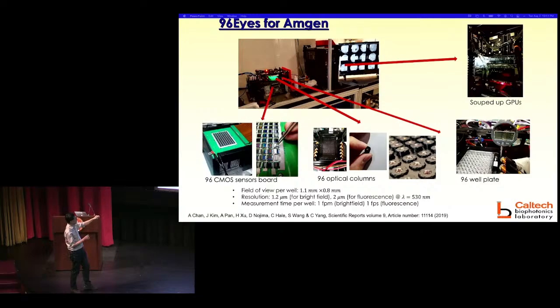We were also able to pack them together at high density very nicely, so that we can now image simultaneously all the wells in a 96 well plate in one shot. This is just to show you the assembly of it. And then, like I said, you can get these camera chips very cost effectively as well. So we created a system with 96 of these CMOS sensor chips stacked onto a circuit board and were able to read it out.